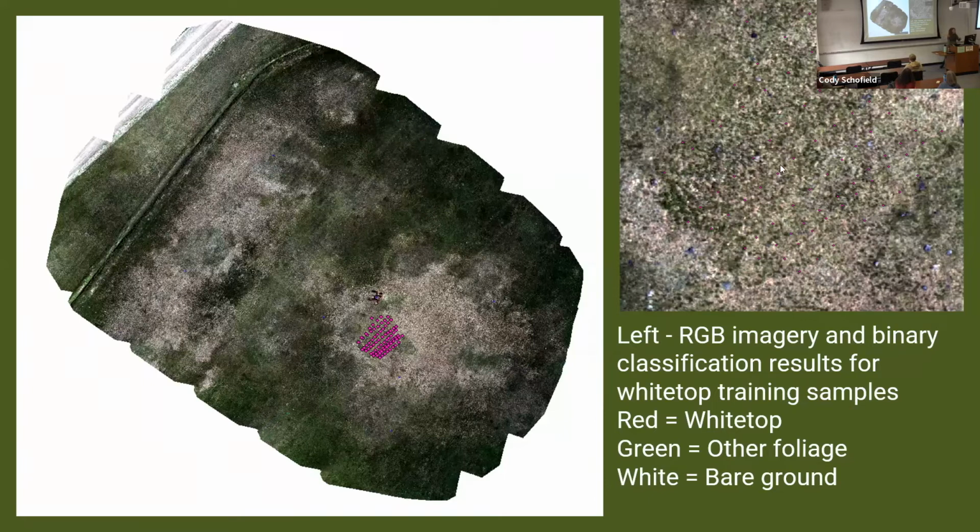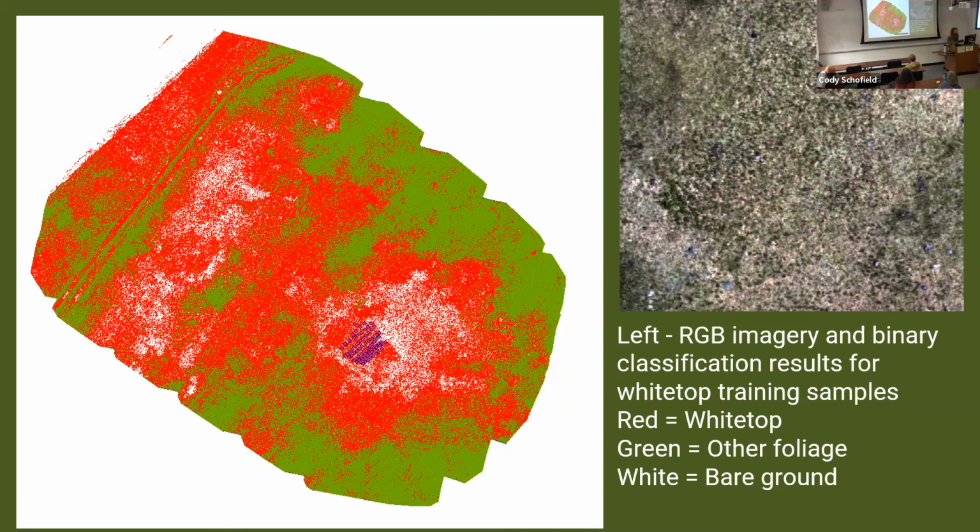This is when Whitetop is more at a basal rosette phase, so there is no fruiting body occurring yet. So basically we're getting out and just taking a look at what this imagery looked like and making sure that plants were recognizable. This is our resulting classification of this imagery, where red is our Whitetop, green is other foliage, and white is bare ground.